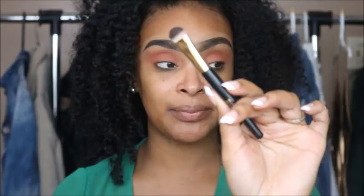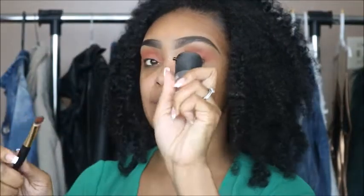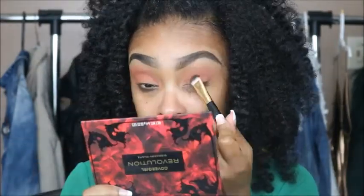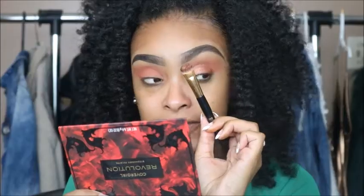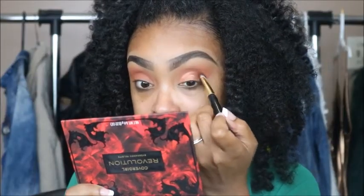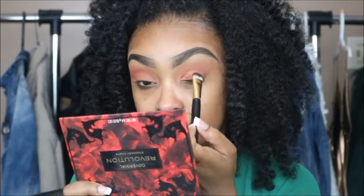To apply Commotion, I'm going to take another Milani brush. Then I'm just going to spray my brush with a little bit of Fix Plus, and then I'm going to apply. Oh yes, that's so pretty. I'm going to put this all over my lid. And I really love this brush because it just fits on my eyelids so easily. It's just easy to make a little half moon shape and cover my entire lid.